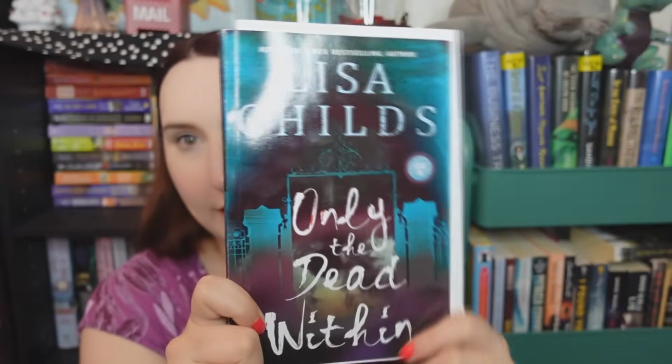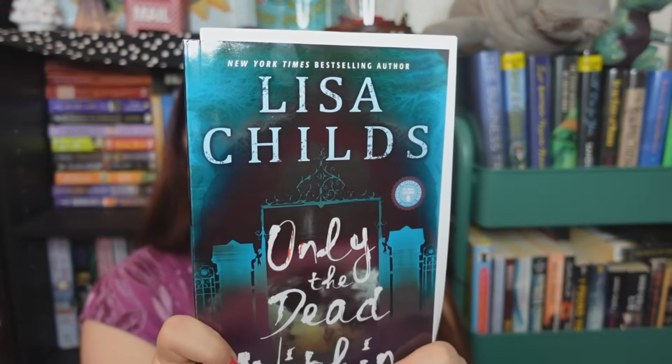And then the book that I was really kindly sent, this one is going to be on sale July 29th of this year. It's called Only the Dead Within by Lisa Childs. I have not read anything by this author, but the premise, again, you're gonna notice I have a type here with like mysteries and thrillers. It says mysterious missing person cases, unsolved murders, and a bloodthirsty gravedigger's ghost haunt the town of Gold Creek, Michigan. Behind it all may be the wealthy, ruthless Gold family who run the local funeral home and cemetery.